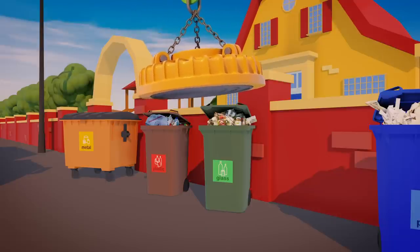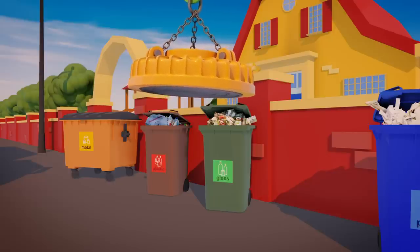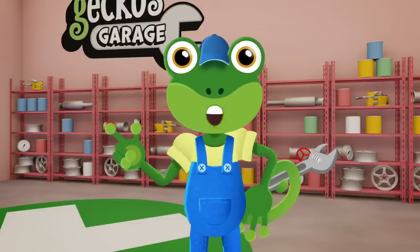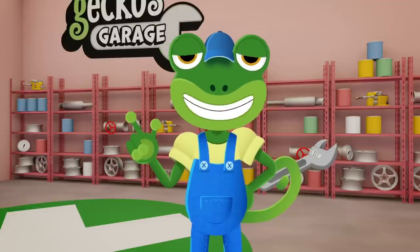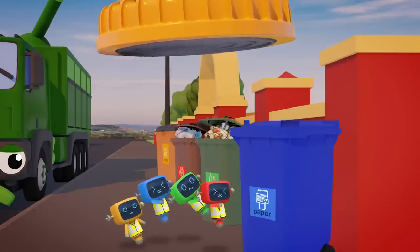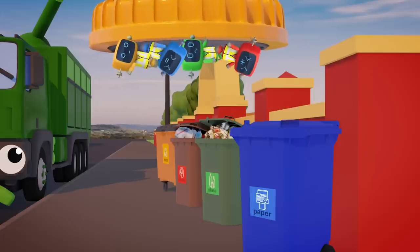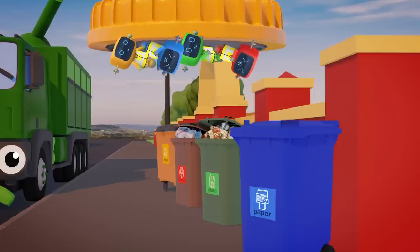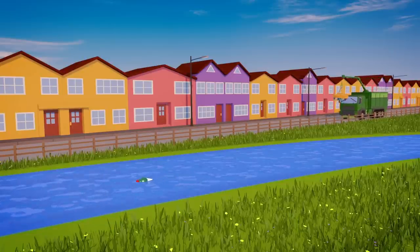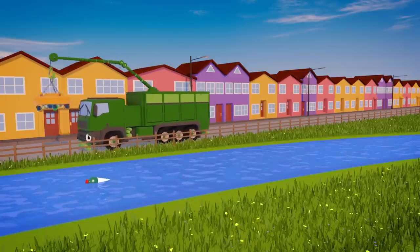That's odd. Rebecca can't seem to pick up the other bins. Of course! Rebecca's magnet doesn't work on the paper, glass, and plastic bins. Magnets only work on metal things, like the mechanicals. Oh no! Rebecca, come back to the garage. Quickly! I know you want to pick up that plastic bottle from the river, but it's not metal, so your magnet wouldn't work.